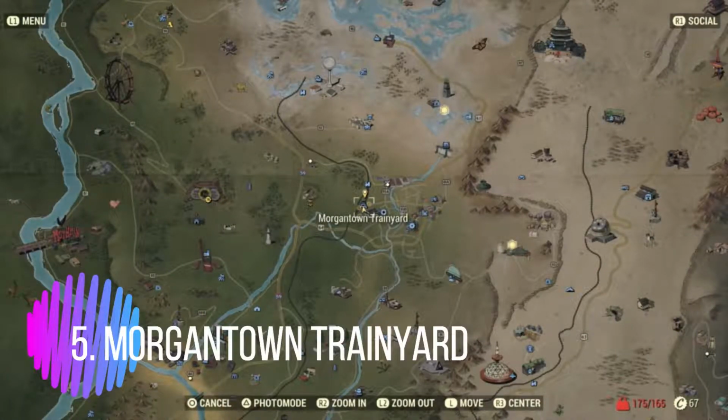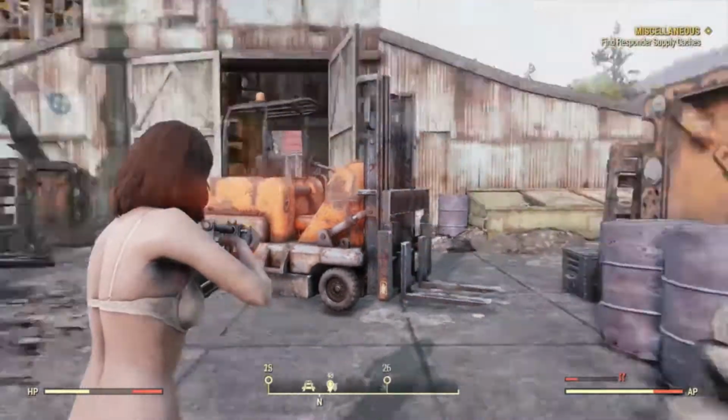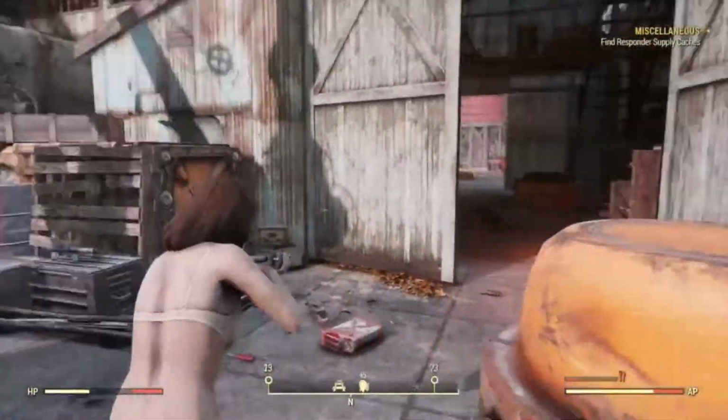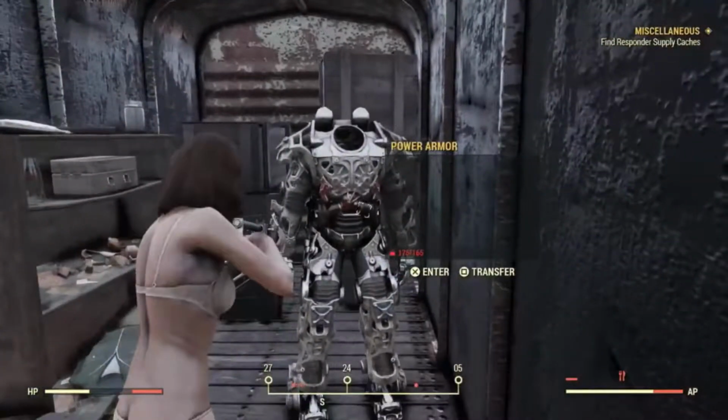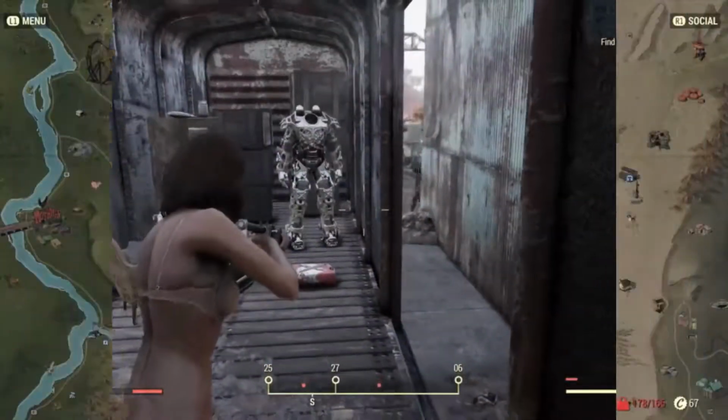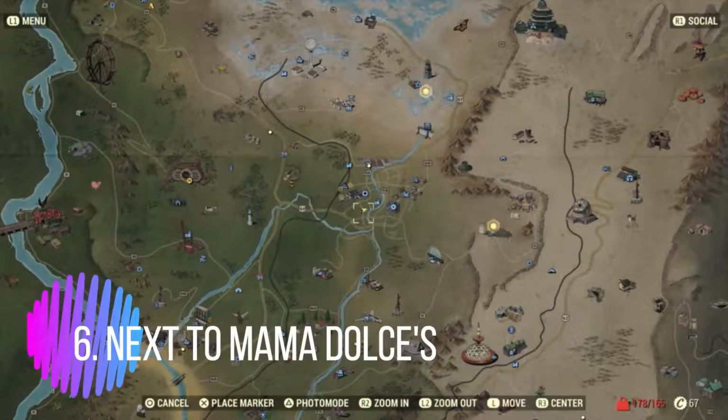Number five is the Morgantown Trainyard. Now this one did show up for me, thankfully. It doesn't have a frame. Right there it is, and there are tons of ghouls, so look out.